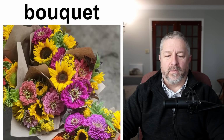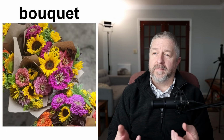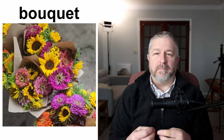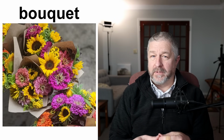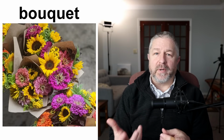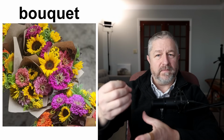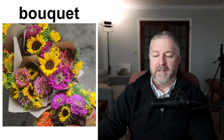Bouquet. Now this is another one where it's actually fairly easy to say once you know how to say it. But when you look at the word, it can be very hard to figure out how to pronounce it. But it's basically bouquet. These are Jen's bouquets, by the way. Jen likes to grow flowers, and then Jen likes to make bouquets out of the flowers. So when you have a bouquet, it's a bunch of different flowers put together, usually held with an elastic, and put in some nice paper or even in a nice vase or vase. 2 pronunciations there.